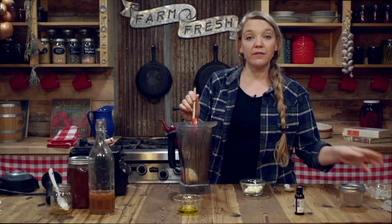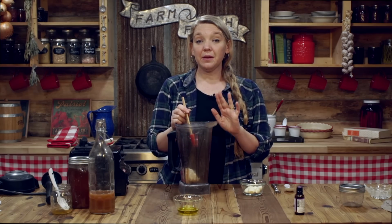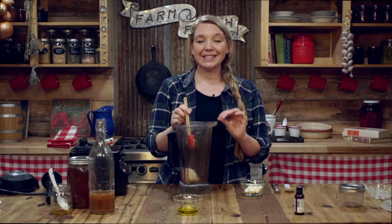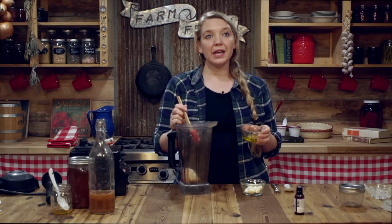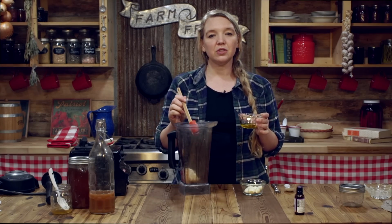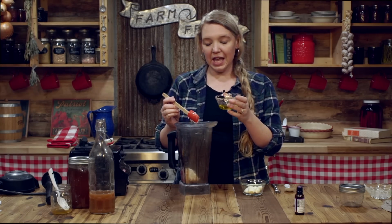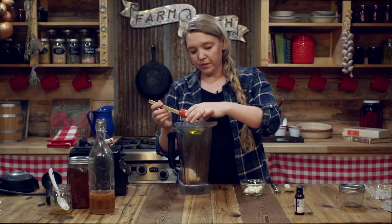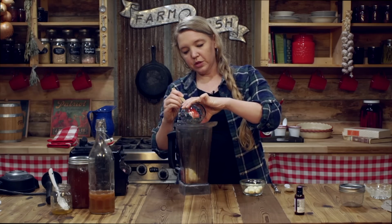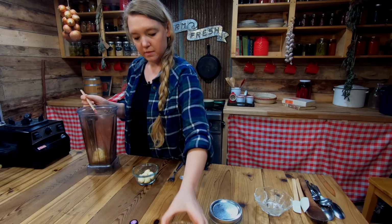Now if you don't have a high-powered blender like this Vitamix, you can go ahead and make this up in a mortar and pestle, but it does take a lot more time. It's a lot harder to do. You can try it in a food processor, but I don't find that it works quite as well. Okay, now we're going to go ahead and take about 3 tablespoons of olive oil and put that right in.